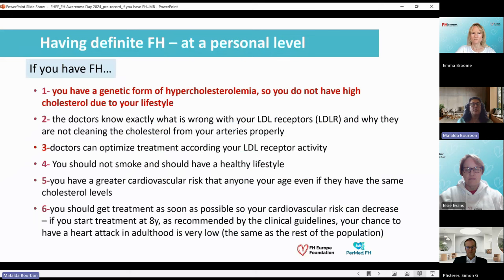And if you have a greater cardiovascular risk, you should get treatment as soon as possible so your cardiovascular risk can decrease. Like if you start treatment at 8, as recommended in the guidelines, your chance to have a heart attack in adulthood is very low. It's the same as the rest of the population without FH. So it's really important to diagnose early and treat early.